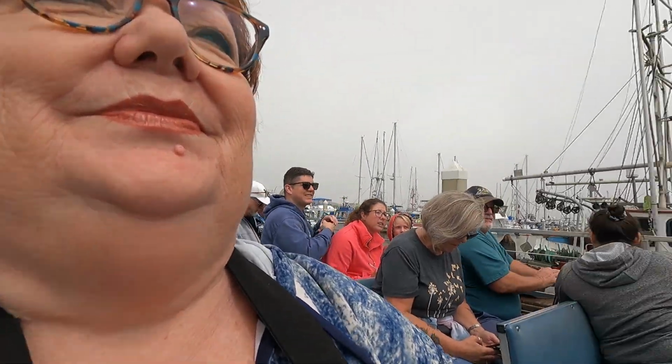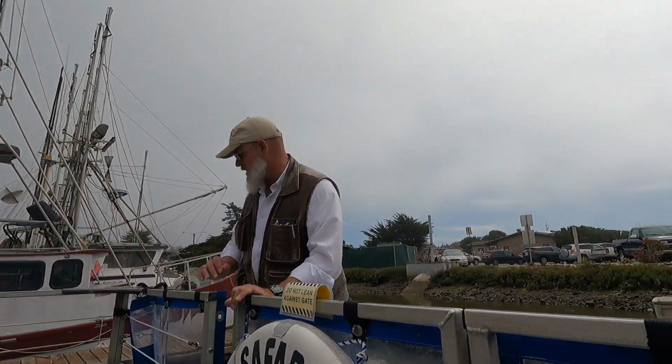Yes, we are on the Elkhorn Slough Safari, taking a little wade out into the Elkhorn Slough, finding out more about it, its animals. Okay, so we're going to get with Captain Joe, suited up with a life jacket here. Got safety first. The Coast Guard says.